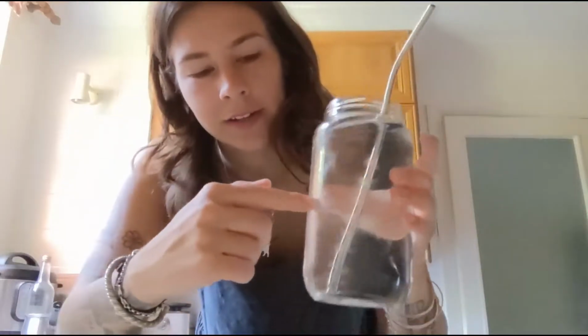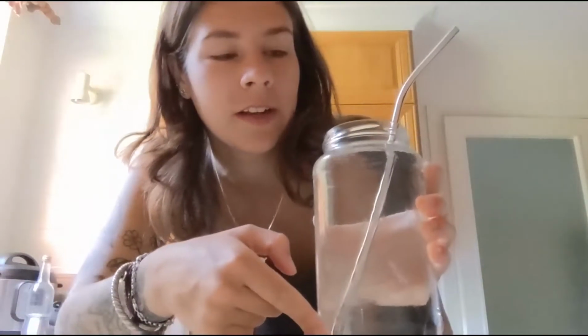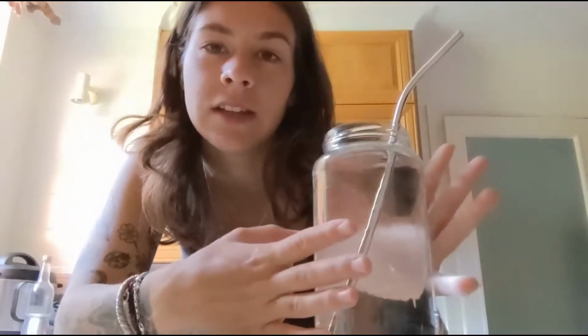So I already had half a litre because I had that leftover from last night. So I drank that with my breakfast, and then I have this whole litre, and I aim to drink 3 of these a day and cut down on my caffeine. So yeah, let's see how it goes.